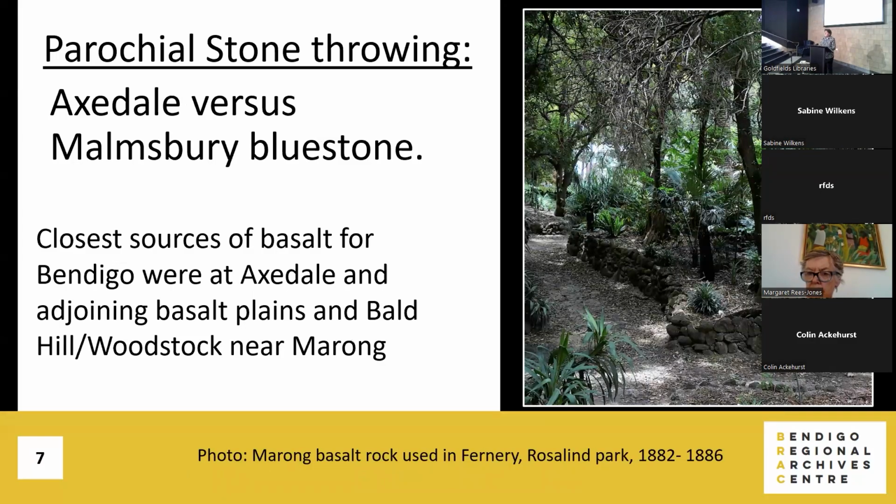Now we'll hear more about the role that Axdale bluestone played in the development of Bendigo, but perhaps not in the way we might all imagine. Axdale has long been known for its bluestone quarries. Located on the basalt plains of the Campaspe River Valley east of Bendigo, they are some of the closest sources of bluestone for the Bendigo city. The Bald Hill or Woodstock volcanic flows near Morong are a similar distance away from Bendigo, and stone was occasionally carted from there to Bendigo by rail, including the rock used here, as you can see in the Rosalind Park Fernery in 1882 and 1886.